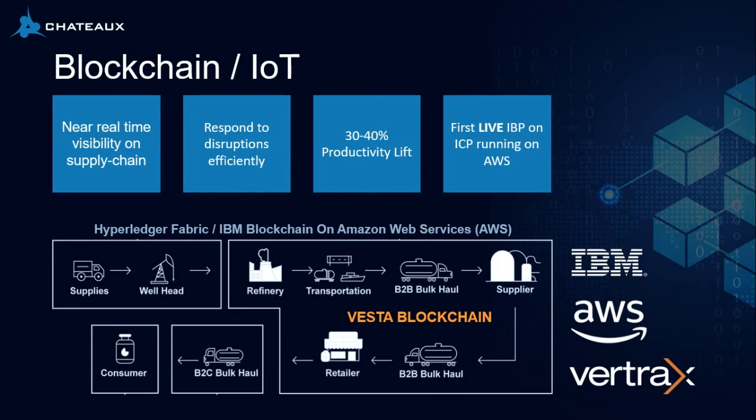Another product that Chateaux has built follows along the lines of supply chain. A company in Connecticut called Vertrax has software for truck drivers delivering oil and natural gas. When they come and deliver the home heating oil to my house, they have a handheld. It creates a receipt that says they've delivered 200 gallons. Here's the price, and then there you go. I didn't realize this until we started doing business with Vertrax, but there are a lot of issues with tracking home heating oil and natural gas from the refinery all the way until it gets to the consumer.